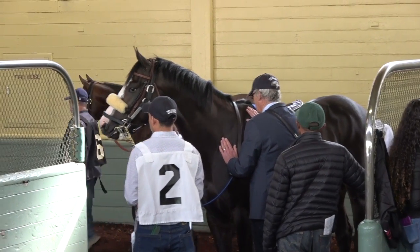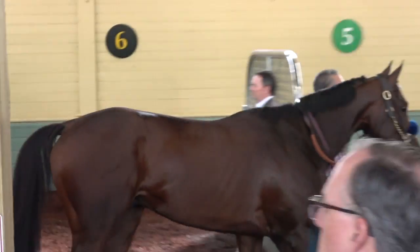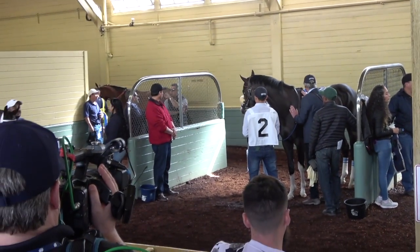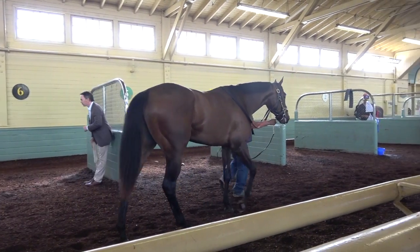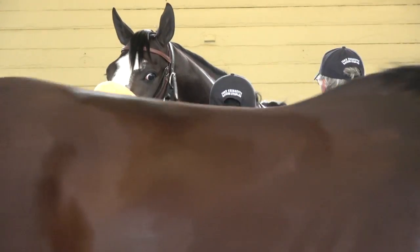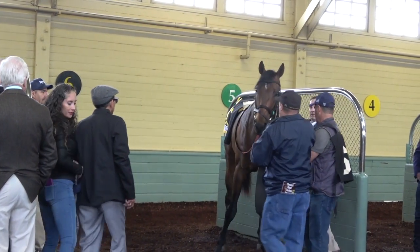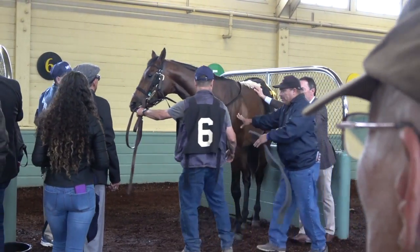And here comes Thousand Words, the five horse, just passed in front of us. There's number six, Storm the Court, the 2-year-old champion. His calm touch with this horse has got him really settled down. He's not turning a hair, as they say. Looks like Storm the Court's ready for action here. Very leggy colt.